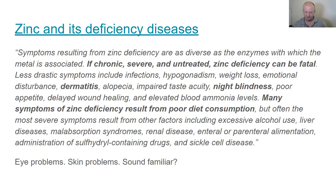Let me read this from the paper, Zinc and its Deficiency Diseases. Quote, symptoms resulting from zinc deficiency are as diverse as the enzymes with which the metal is associated. If chronic, severe, and untreated, zinc deficiency can be fatal. This is important for later, so pay attention to that part.